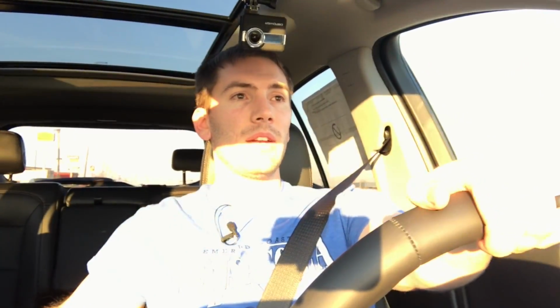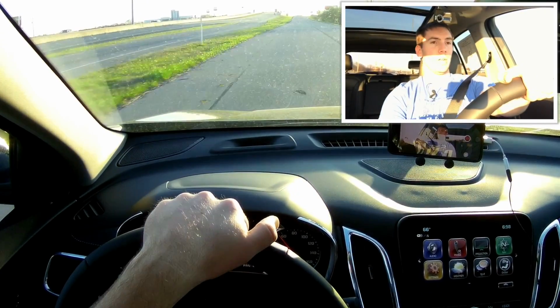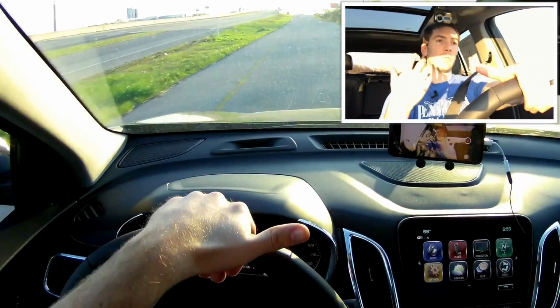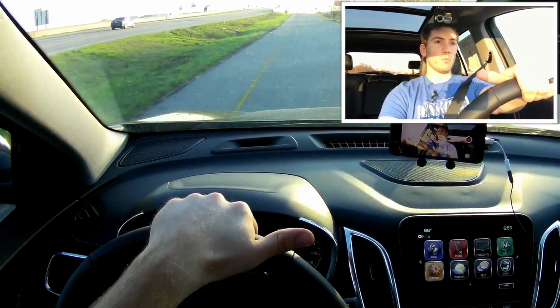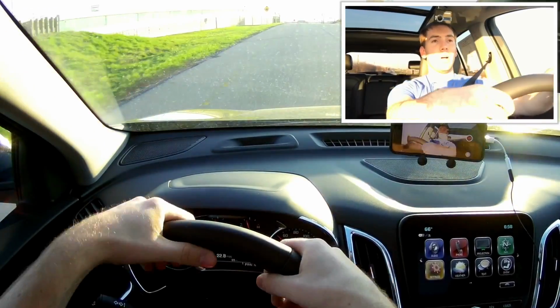Going about 50 again, once again I say this is pretty darn quiet. There's obviously little obstructions in the road, little bumps and things, but nothing really jolts me in the cabin. Everything seems to be pretty comfortable. Overall, this would definitely be a good family vehicle. It would be a good vehicle for anybody that needs some extra space but doesn't need a third row. Compared to the previous generation Equinox, this thing is a big step up, honestly.